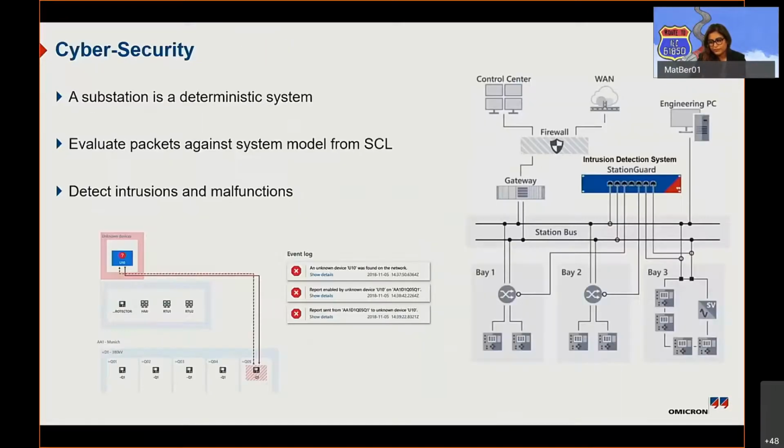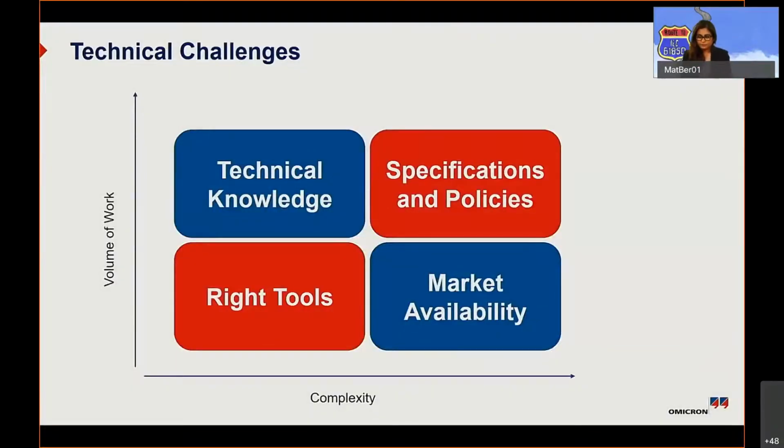And then finally, Andrea spoke in quite some detail about cybersecurity and why it is important in digital substations. So I just want to refresh your memory that this is also quite an important topic and something to be considered from day one when you're building digital substations, of how you're going to secure them afterwards from any attacks. Okay, the last technical challenge that I want to touch upon is market availability.